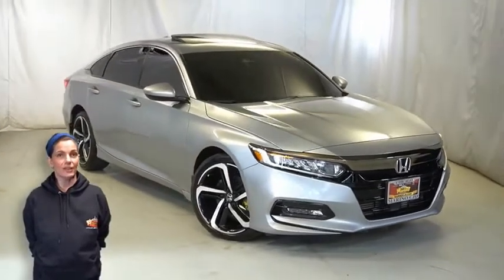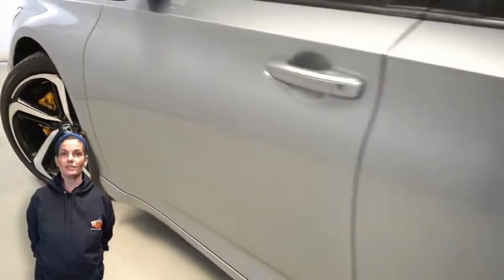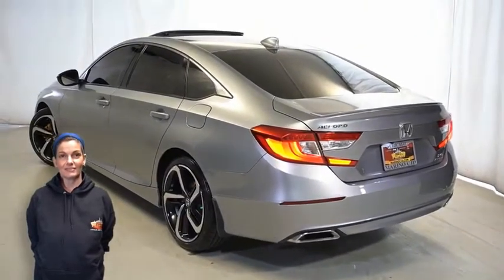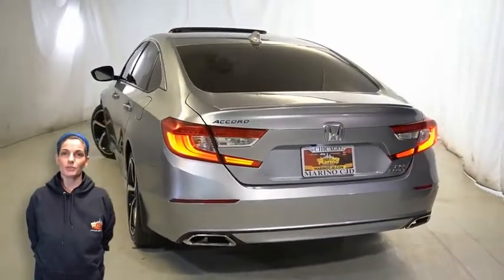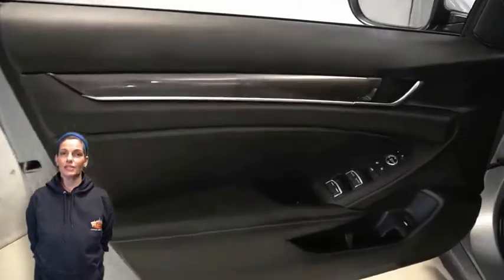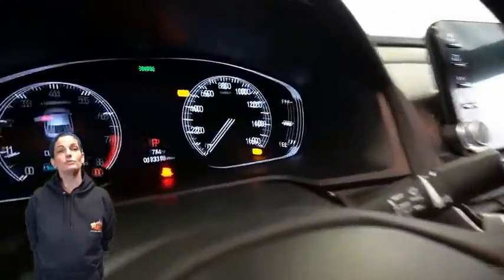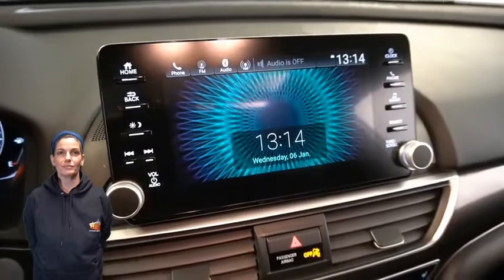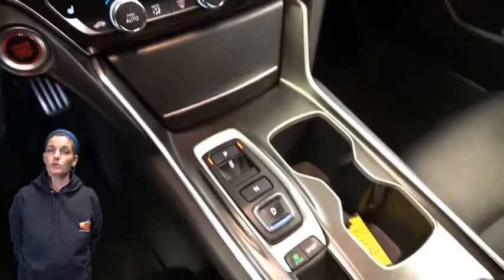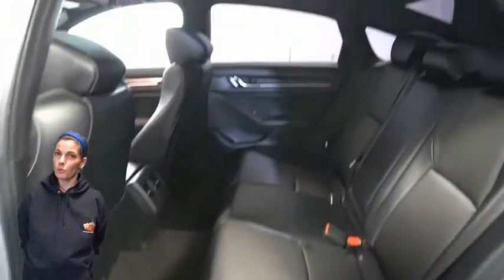With HID headlamps, front fog lamps, 19-inch aluminum wheels, rear spoiler, front bucket seats, steering wheel mounted audio controls, 13,000 miles on the odometer, 8-inch touchscreen display, rear backup camera, dual zone temperature control, split folding rear seats, power sunroof, 2.0-liter turbocharged 4-cylinder engine, and so much more.